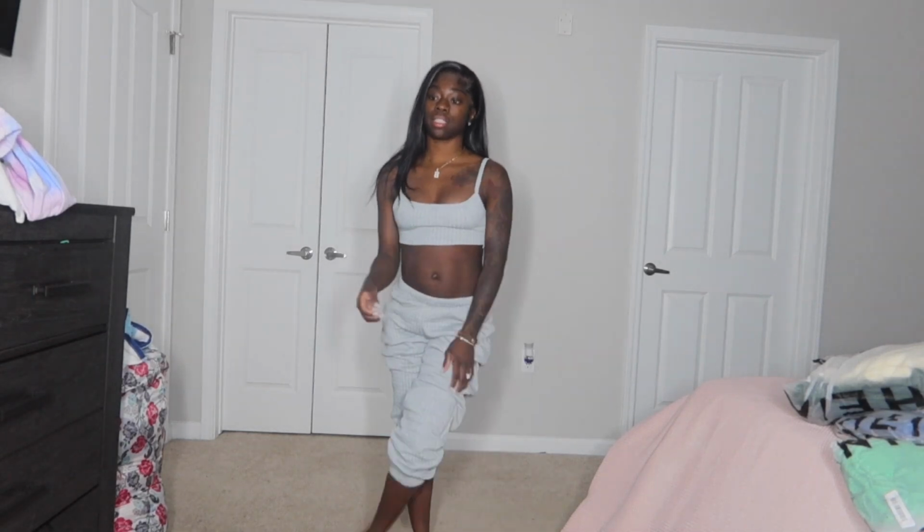I got the heater on. I don't know, it's really baggy, though. So, I don't know what I will wear it with. This is giving real chill at home type of thing. Maybe running errands or something. But it's very chill. Overall, I don't like how baggy the pants is. And y'all see how I keep trying to pull it up to make it actually look like something.